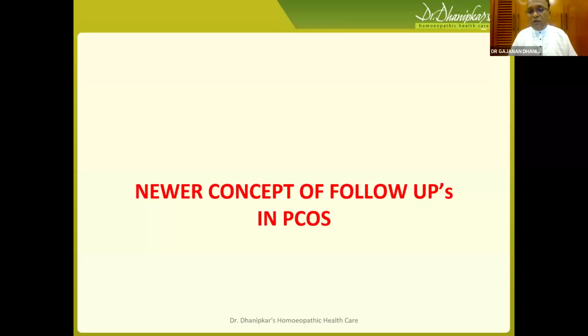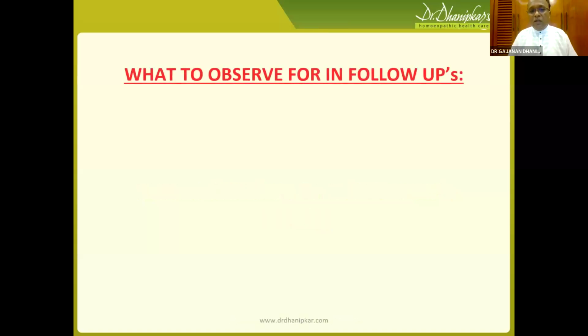The newer concept in follow-up, this is very important. Please try and do this. This will help you in your practice. What is to be seen in follow-ups? Because everybody talks about giving the first remedy. Hardly anybody speaks about what to do in the follow-ups.